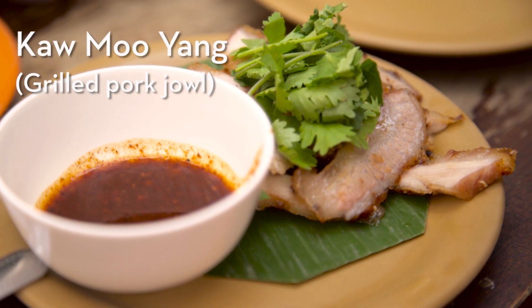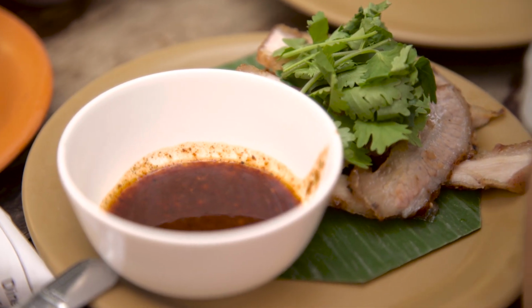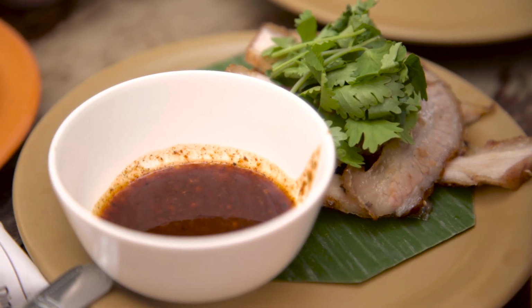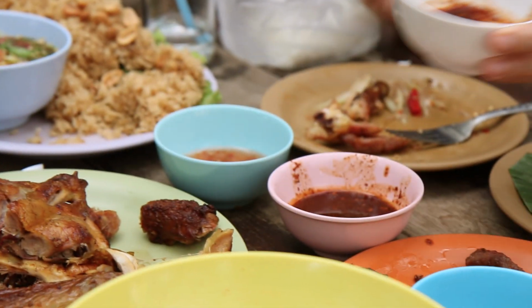All right, Mark, pick the next thing. Over here, this one is kho mu yang, which is grilled pork collar, or grilled pork neck. Dipping sauce should mostly be just dry chili flakes, maybe some fish sauce. Due to that sticky looking consistency, it might have some tamarind. Probably, yeah. Here you go. I got one for you, my friend. Grab a little bit of that sauce. Nice.